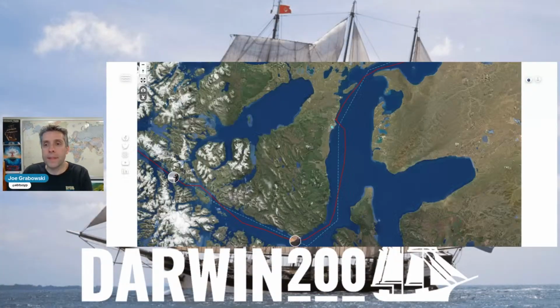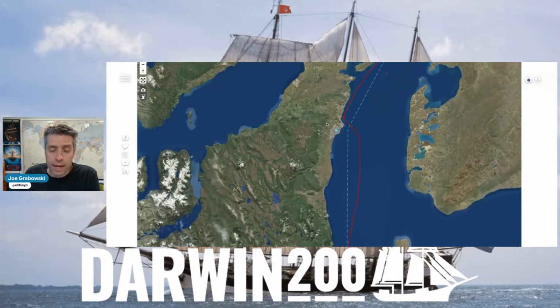First thing I'm going to do is share my screen because we need to update the map. We need to see what is going on with the Oosterschelde. So let me bring in our handy map here. There we go. Now, first thing you're going to notice is the Oosterschelde is missing.